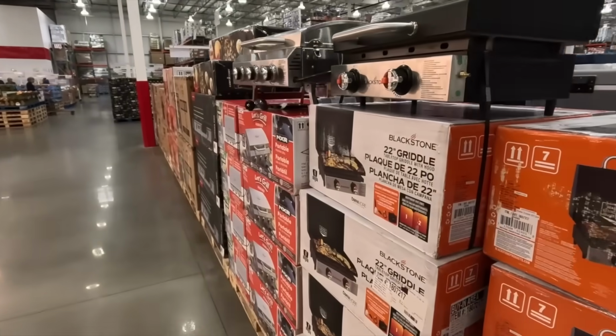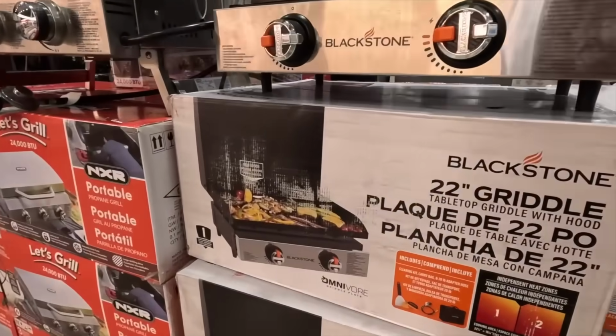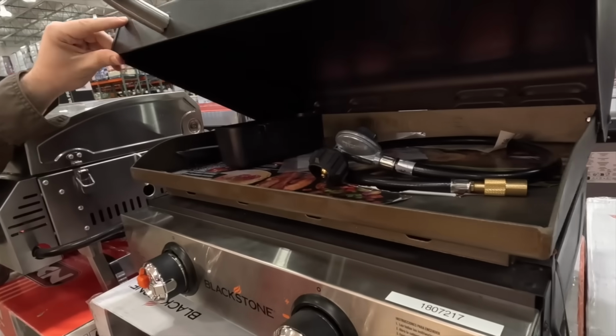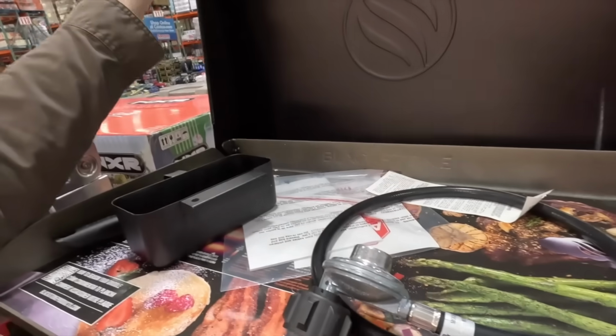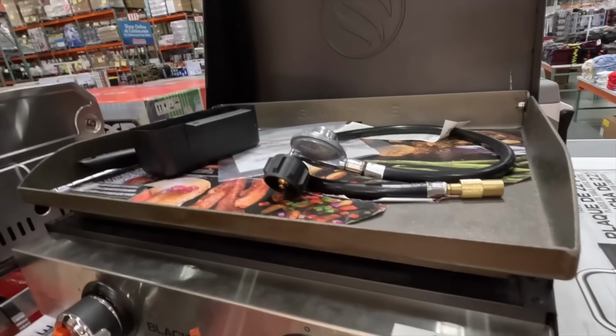For lots of people, outdoor cooking is what camping is all about, and Costco has a few portable cooking options for you to choose from. Last year, Costco didn't have any small portable griddles. Not so this year. They now have a 22-inch Blackstone with hood for $169.99. This is the Blackstone I would recommend.